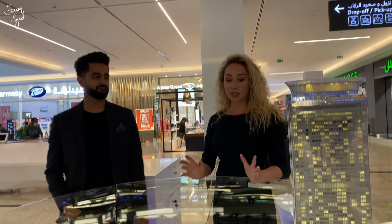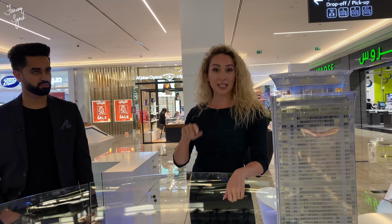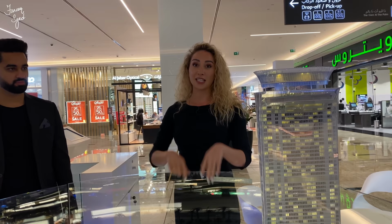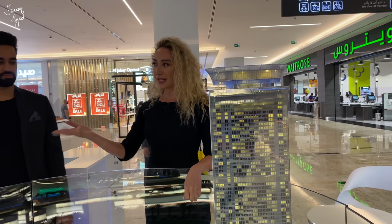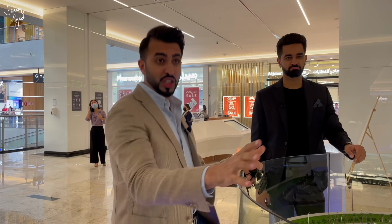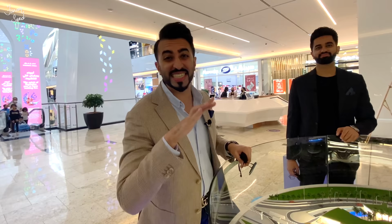It's open directly from the Nakheel Mall. You can just take the elevator and go visit the observation deck, with beautiful views of the Palm. I have many more to say, so why don't we go now? Yeah, there's a lot more details about the tower that we'll be sharing with you guys soon. But first, let's go upstairs and check out the observatory, because those views are stunning. Let's go, guys.